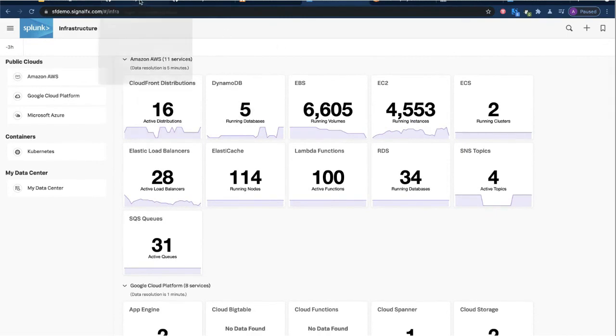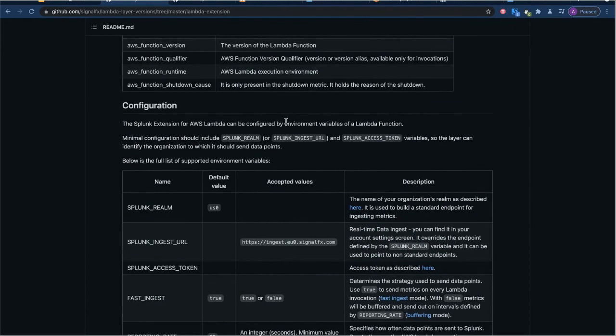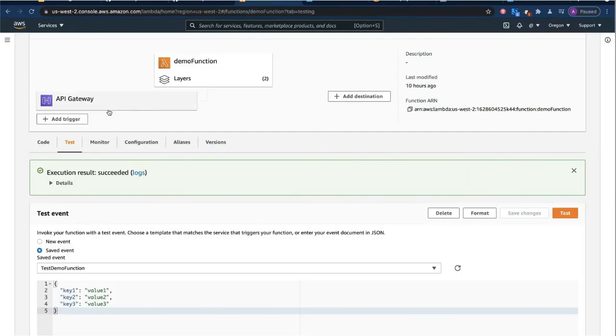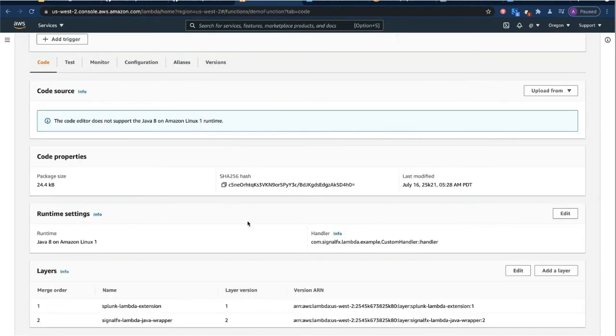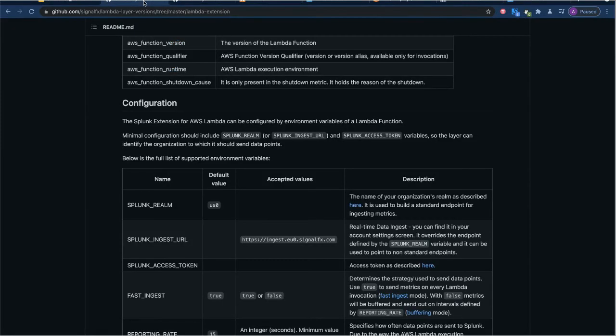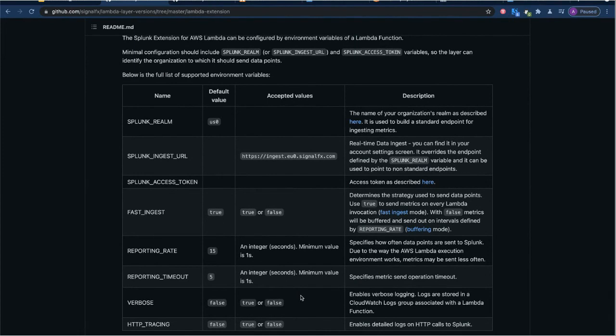So we saw how easy it is to start monitoring your serverless performance by adding the Splunk extension for AWS Lambda as a Lambda layer. And a Lambda layer is very straightforward to add. So I have two layers here. The first one is the Splunk Lambda extension. You add a layer, you give the ARN, which we can get from here, specific to your region. And that's pretty much it, right? You provide the environment variables, which are specific to your Splunk infrastructure monitoring environment. So let's get back to slides to conclude.